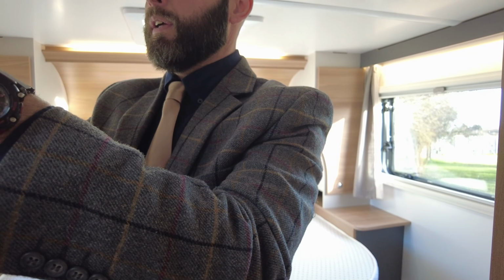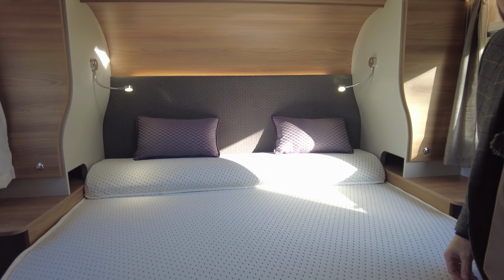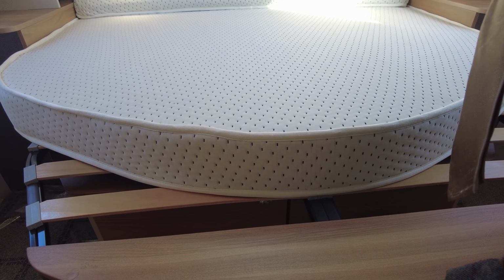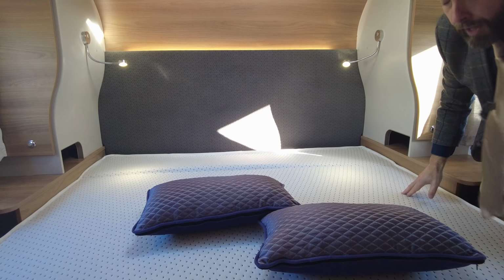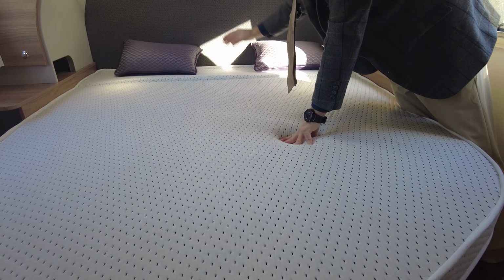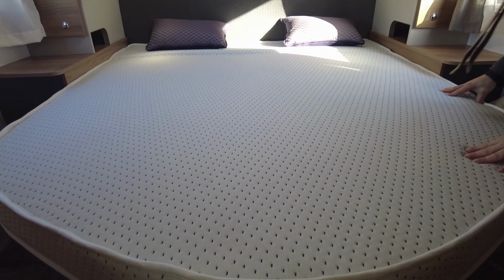Now your bed, at the moment, this is in your day mode or driving mode. So to extend that, hand under here, you just pull it out, grab the mattress, pull it out. You normally move the cushions beforehand, but being me, I didn't. Move them, and then just push that back slightly. There is your bed. Big, big double bed. Really big double bed. And that's also then flanked by these 2 wardrobes either side.